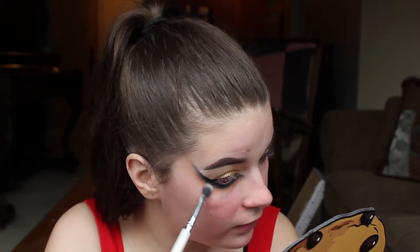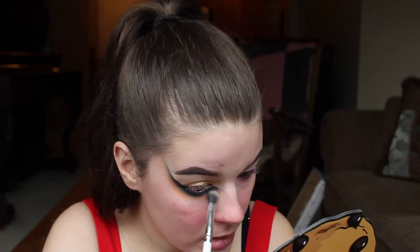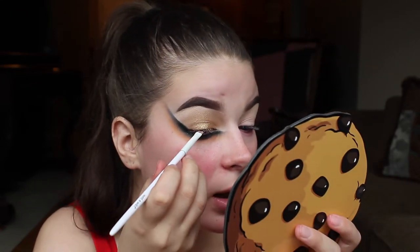That black shade is phenomenal, super dark, and it doesn't blend out to nothing. It blends out super nice and smoky. Oh my god, I'm carrying this so far up. I'm freaking nuts. This is insane, but I really like it. This brown shade is also really nice matte, and it's blending out super well. I think I might take a little tiny bit on this Wet n Wild brow brush. I'm taking some of that black again, and I'm putting that on my lash line.